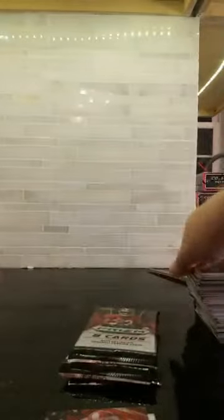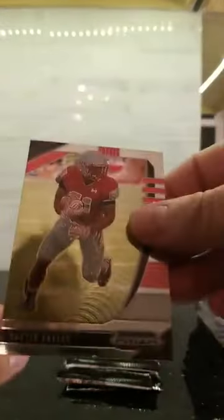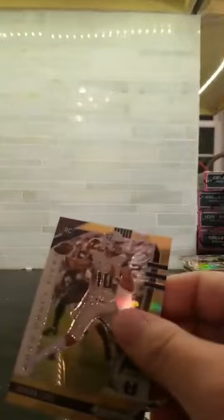Nick Bosa, Kyler Murray, Austin Ekeler, Kyler Murray, Prizm. There you go. We got a Jordan Love going over to Utah State. That's out of 149.